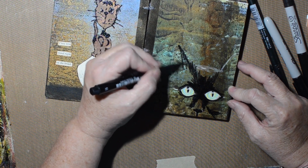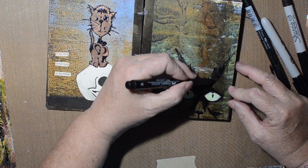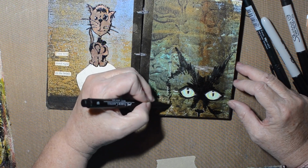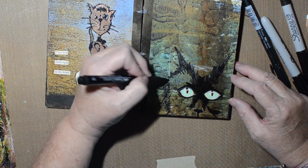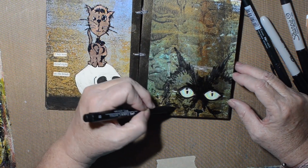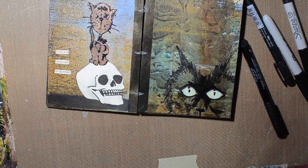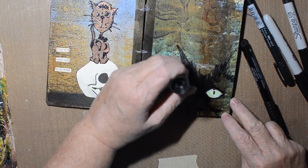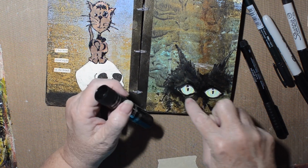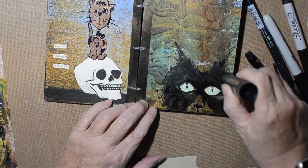If I remember correctly, I come in with my gel crayons after I get some of this in, just to fill it up a little faster. I'm making him rather shaggy. Oh, this is the tempera paint stick, I think. I'm moving so fast. Yeah, it's the tempera paint stick.